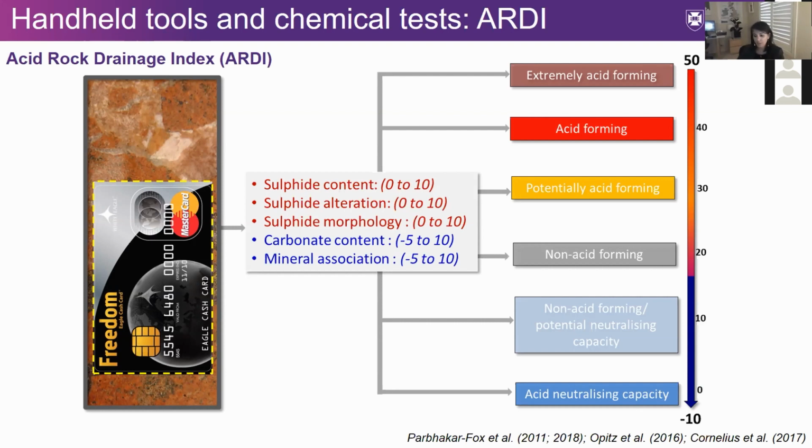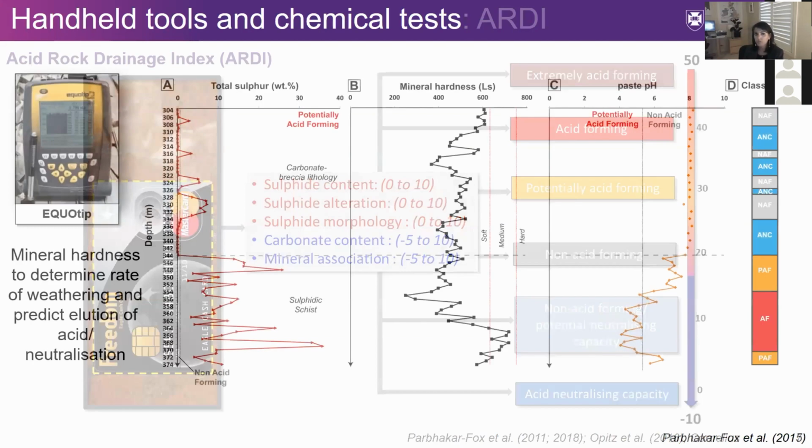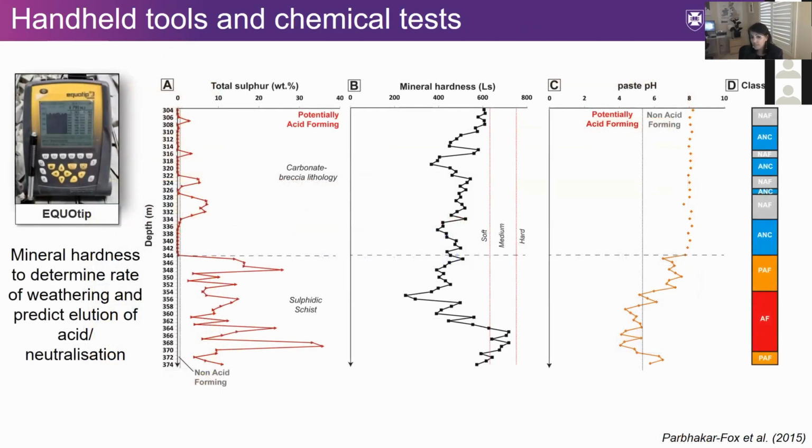That's true. So this paper by Cornelius, one of my old students, Rebecca Cornelius, who's now working in WA, one piece of work she did during her honours was looking at how we could actually make that more of a useful tool in the core shed. So she came up with a modified ARDI that introduced the interval index assessment as well. So again, that's detailed in Rebecca's paper, so I'd urge you to go and have a look at that, or to talk to me a bit more if you want some more information on that. But that's a really useful way to actually start getting some early numbers into your database in terms of ARD potential.